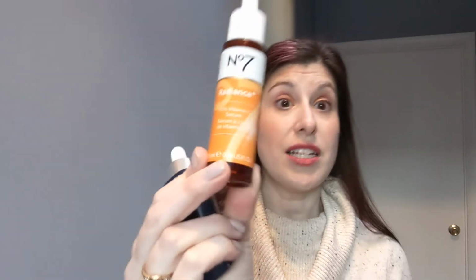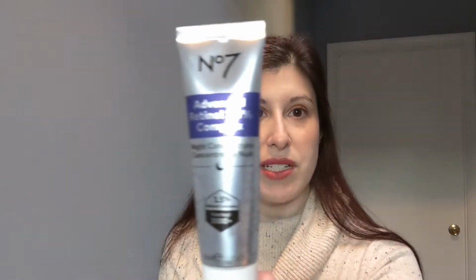And today's thoughts are about strong actives, specifically retinol and vitamin C. So I have here 3 different products that were a major issue for my skin. The first one is the L'Oreal Revitalift 100% Pure Retinol Night Serum. The second one is the Number 7 Radiance 15% Vitamin C Serum. And the third one is also Number 7 Advanced Retinol 1.5% Complex.